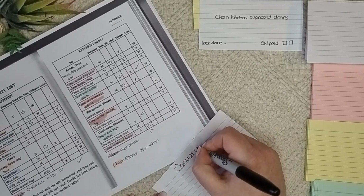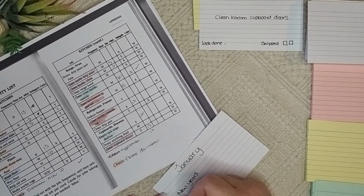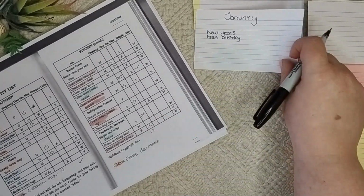Next, you write out a card for each month that will include all of the special dates and information you might need, such as birthdays, special days, things you have to do that month, or holiday dates. If you're familiar with bullet journaling, this is like the future log pages of your journal. And then the last card you need to write is a task called Check Dates to Remember. We'll come back to this in a minute. Once you have done all of this, then you are ready to start filing.